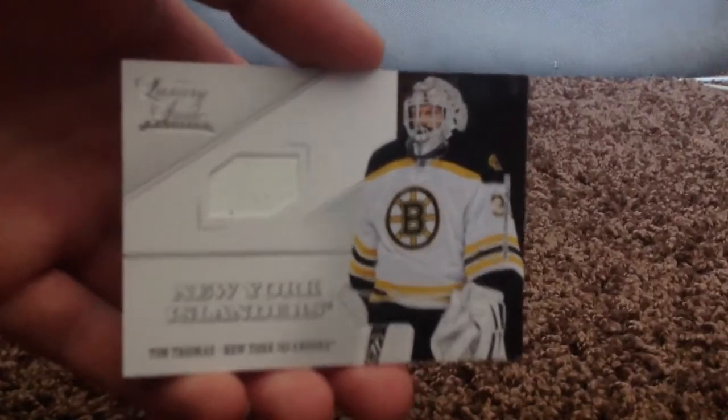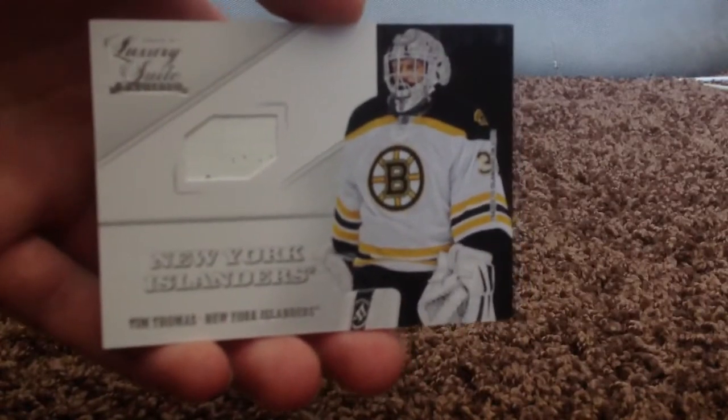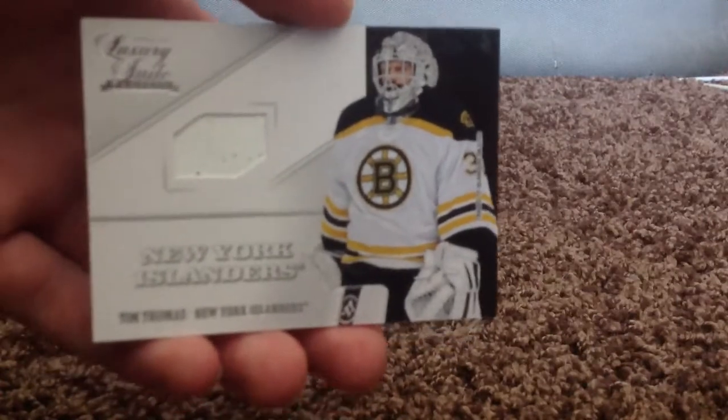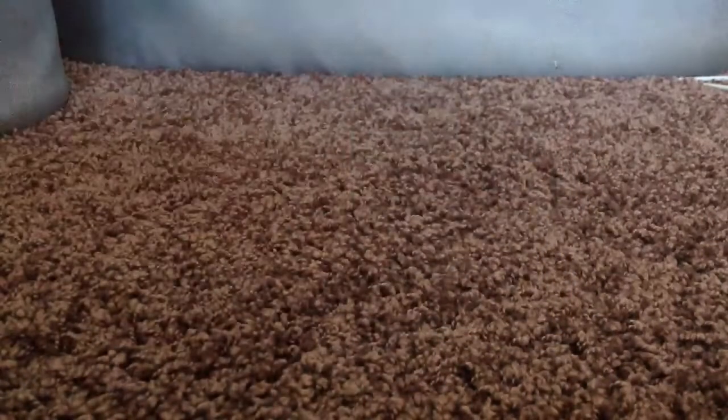Again, different types of memorabilia in here, and it's why I love hockey. Baseball and football are mainly either shoe or bat or ball or jersey, and there's very little as far as the couple other subsets go here, or variations.